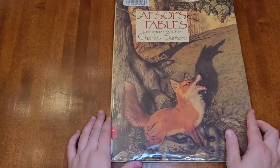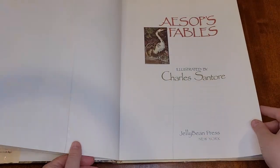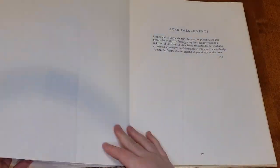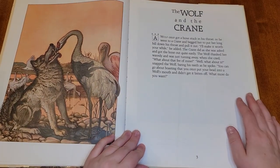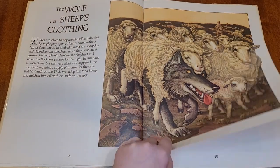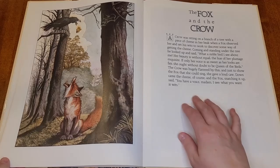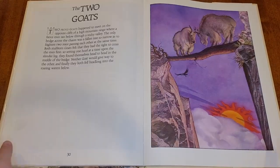This next one I checked out because I've liked other things that this illustrator has done, Charles Santore, and I couldn't find in here any information about who translated the tales. They sounded a lot like the Milo Winter ones, but without the moral at the end, which was kind of a bummer. And again, these pictures were so realistic that some of them were a little scary. But I realized when I was looking through this book that I really do want the moral at the end. So this one was out for us as well.